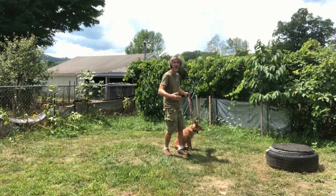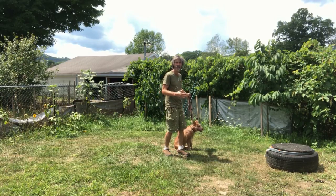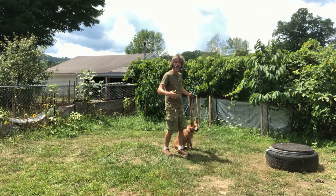This dog is hardwired to sit on feet and lean against you. This breed in particular is really dominant. That's just how they are. So with muscle memory, we're going to rectify all this. Let's do it one more time.